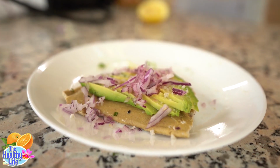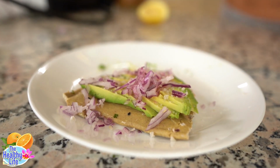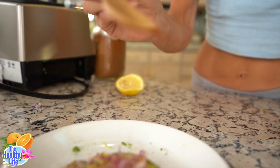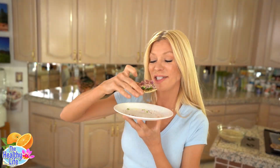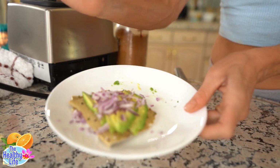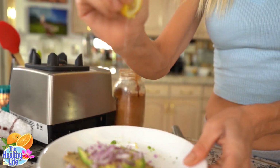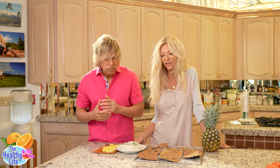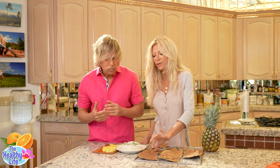I like to make avocado toast, the raw version, and put avocado and purple onion, lemon, and salt on here. Oh, it's just so delicious. Same thing: you've got something hard, something soft, something salty. And on top of that, lemon and onion, and cayenne. That's a savory version. But I love these crackers because they're so versatile.